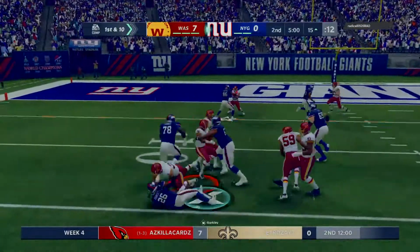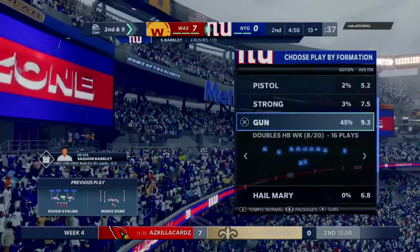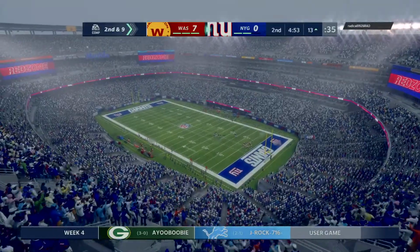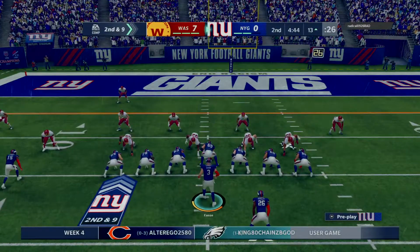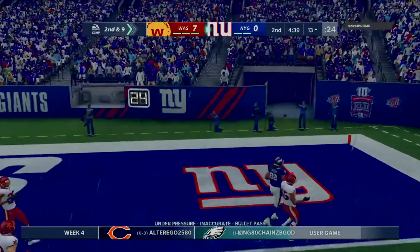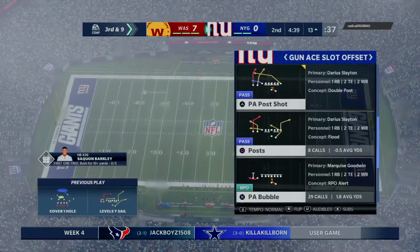Here's a handoff out of the gun, and they get to him quickly here as he stopped right around the 13. Give him maybe a yard, quite the opposite from the previous big gainer. This defense against the run, by the way, they're not top 5, but they are top 10. So what's your philosophy here? Do you try and run the ball against a team that's pretty good against the run? What if you're a pretty good running team? If so, you might want to go ahead and run it anyway because that's your strength.